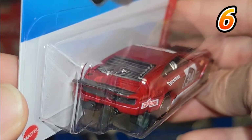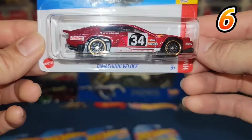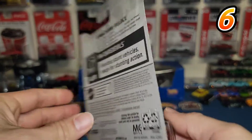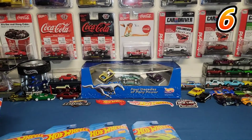I just absolutely love how they did this. You got the louvers on the rear, and of course you have the mud flaps on the back. But out of the Hot Wheels Daredevil, another new for 2022, and this was out of In-Case. So there we go. Awesome fantasy car.